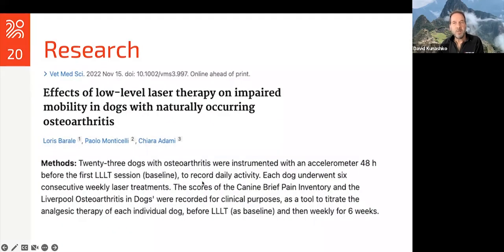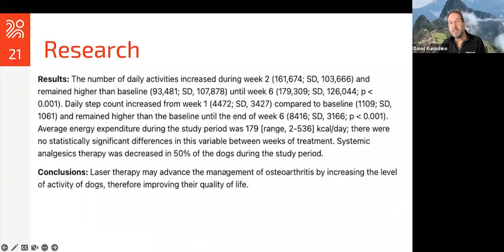Lots of research on osteoarthritis in animals, especially in dogs. This particular research was published in 2022. They looked at 23 dogs with osteoarthritis. They put on this accelerometer. I don't know if you're familiar with these things. They're in iPhones and different watches and stuff that we wear, and it measures movement, I guess you might say, in relation to something that's not moving. And therefore, they're able to track the animal's activity level. And so when they treated the dogs, what they basically found was that the activity increased.